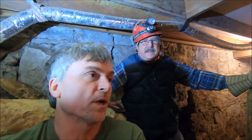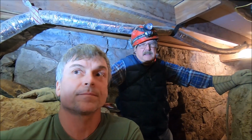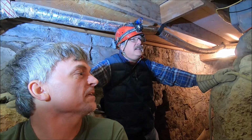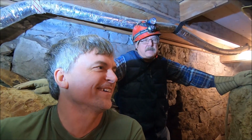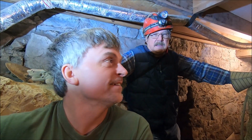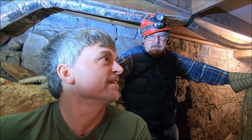Local legend has it, and John, maybe you can tell us a little bit more about that. This connects to some of the other houses in town. Is there gold down there? That's what I want to know. No. Well, we don't know because we're not down there yet. We think it was a cave system. They built the house on top of the cave, so in case of Indian attack, they'd have a way of escaping. All right, so what we're going to do is go down there and take a look at it.